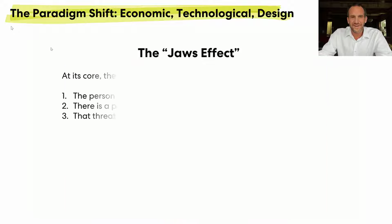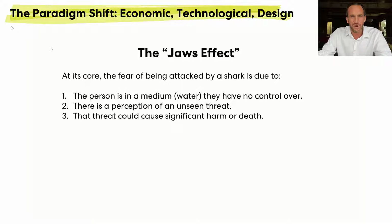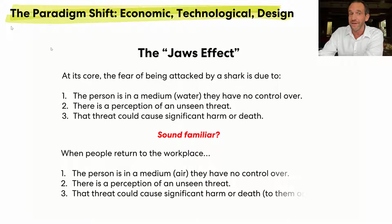First, the Jaws effect. At its core, the fear of being attacked by a shark is due to a person being in medium water they have no control over, a perception of unseen threat, and that threat could cause significant harm or death. Sound familiar? People return to the workplace. They will face the same, but that medium will be air.